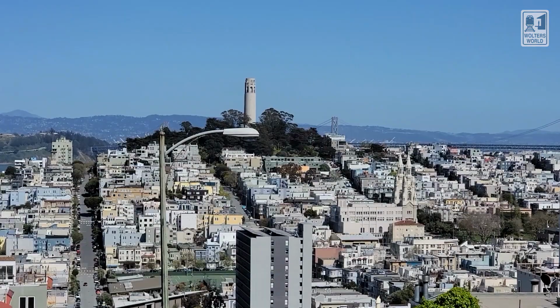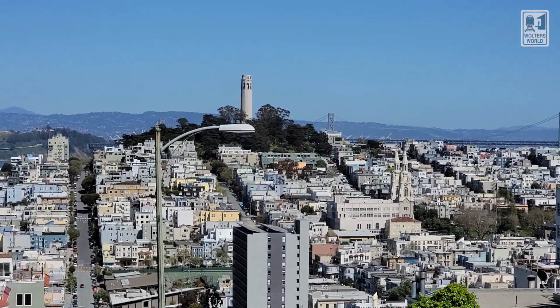So just know that for enjoying the city, it might not be the best location, but if you've got a conference or you're working at the airport, it works out pretty well. But let's go inside and review.